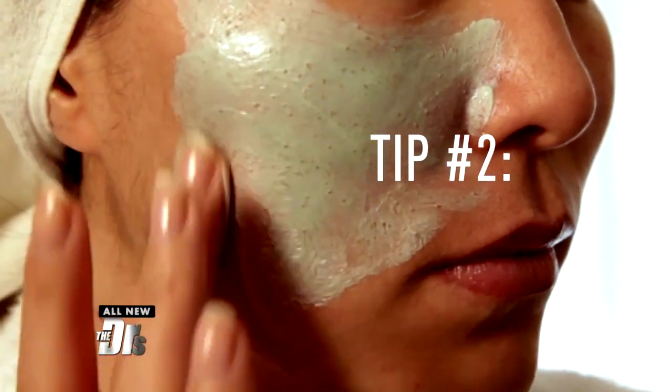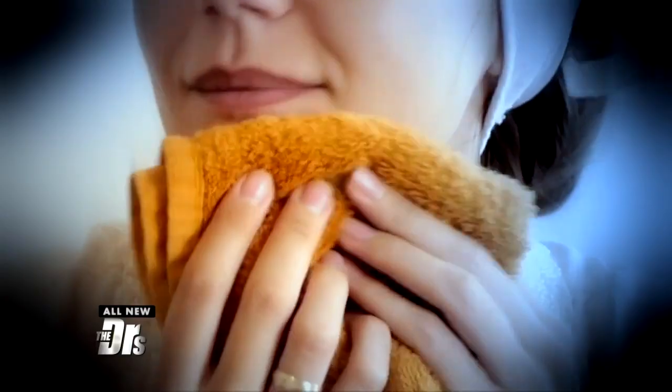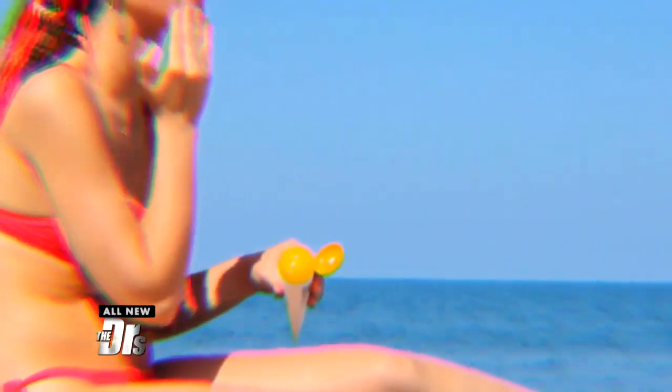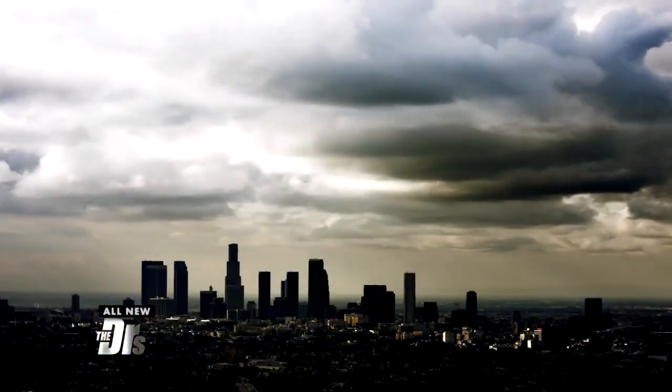Tip number 2 is don't over exfoliate. You wanna make sure you're exfoliating 1 to 2 times a week, depending on your skin type. Tip number 3 is retinol at night and SPF in the day. If you remember anything, it's to wear a sunscreen every day, no matter what the weather is outside. You don't have to be a celebrity to have good skin. Just follow these tips. Great skin is always in.